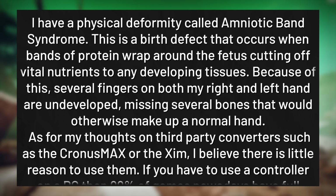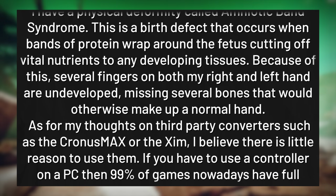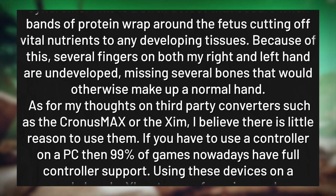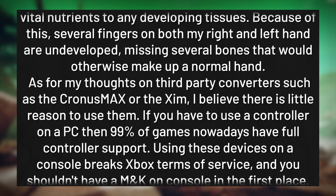Now, our second interview. This is from Moose. I have a physical deformity called amniotic band syndrome. This is the birth defect that occurs when bands of protein wrap around the fetus, cutting off vital nutrients to any developing tissues. Because of this, several fingers on both my right and left hand are undeveloped, missing several bones that would otherwise make up a normal hand.